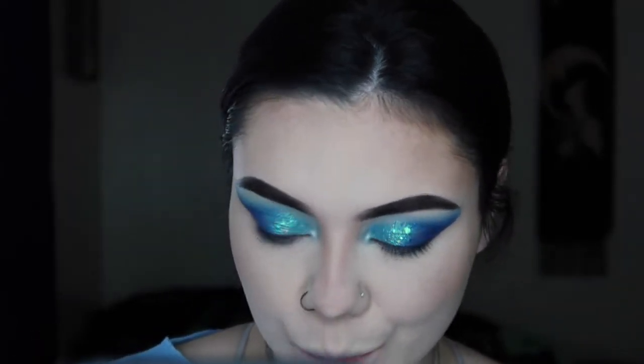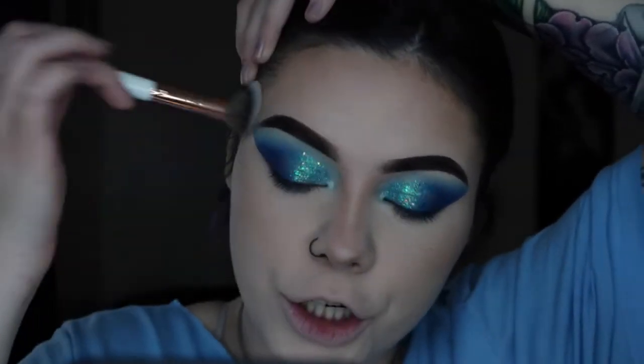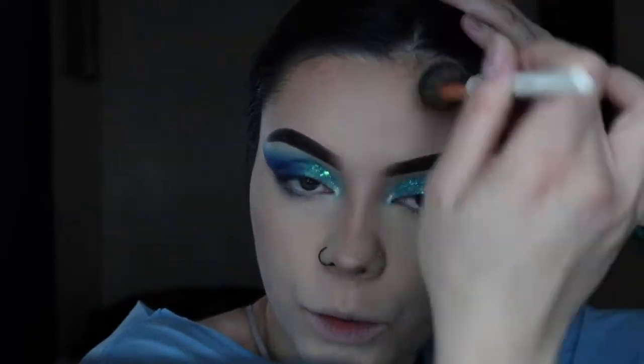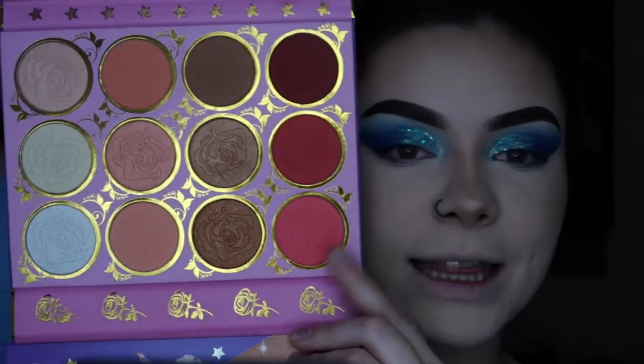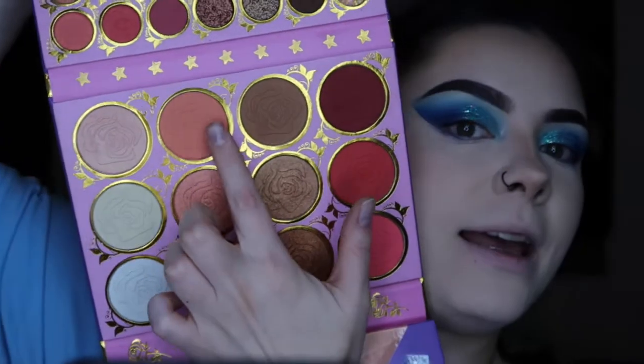Come on, Jess. I don't need too much color because I used a bit of a darker shade for my cream contour. We're going to ignore the toys. God, the loud toys.